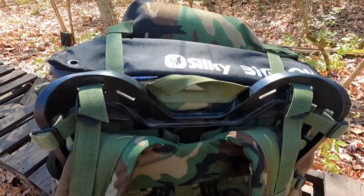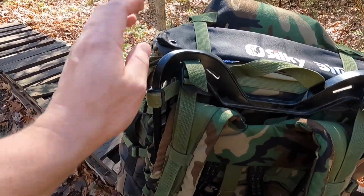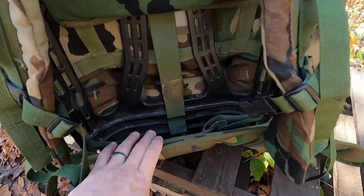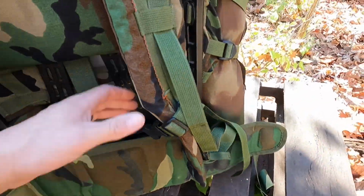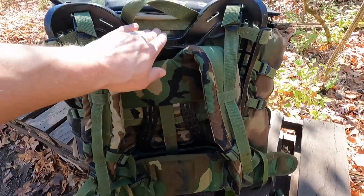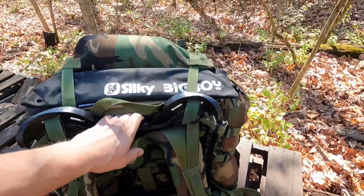But here's the frame, and it's a Molly 2. It's like a polymer frame. It's pretty solid, and it's definitely a used pack, but in really good shape, and I got a really good deal on it. So if the frame ever breaks, I can always start me another Alice pack on steroids with this.